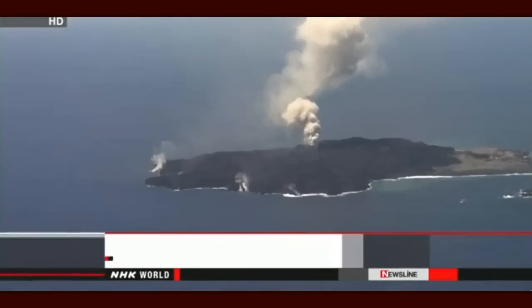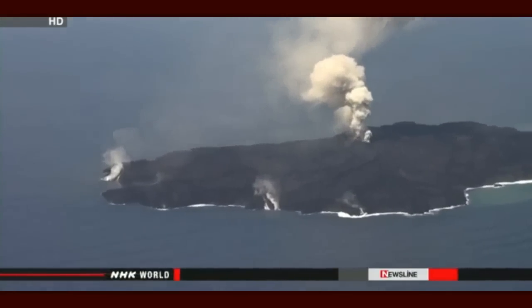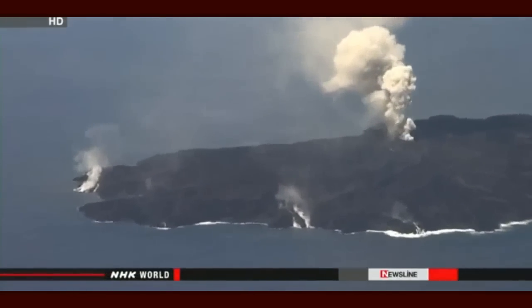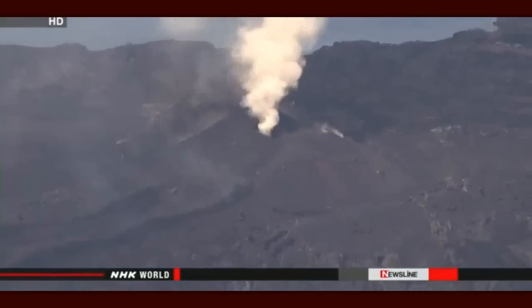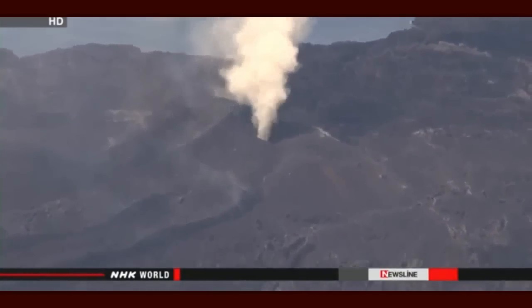A remote Japanese Pacific island continues to expand because of lava flow from a volcano that began erupting nearly 6 months ago. An NHK crew took an aerial video of Nishinoshima Island, to the far south of Tokyo, on Sunday. Columns of smoke are rising from two craters. One of them is spewing lava, cinders, and black smoke every few seconds.